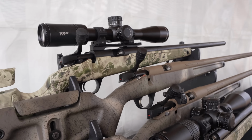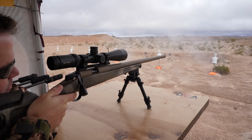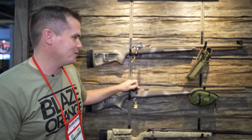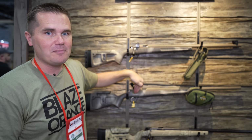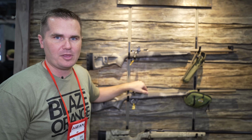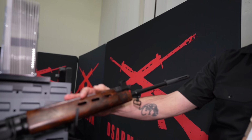Incredibly accurate. I always get comments when I show these on the channel saying, "You idiot, that's not a muzzleloader, it has a bolt right there." It is actually a muzzleloader. You do load it through the bolt, but you can take out your charge, put in your primer, everything in the back.